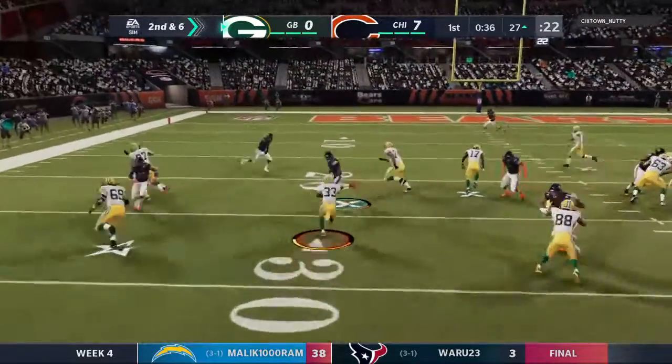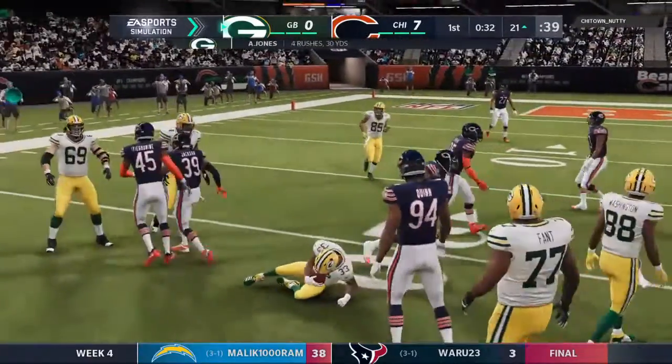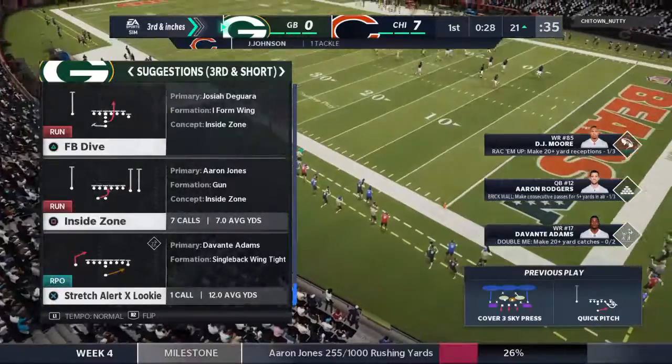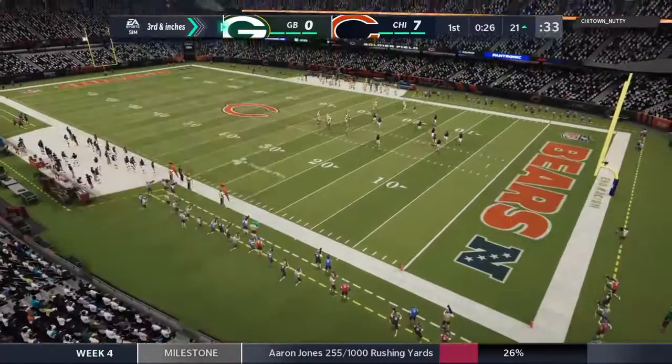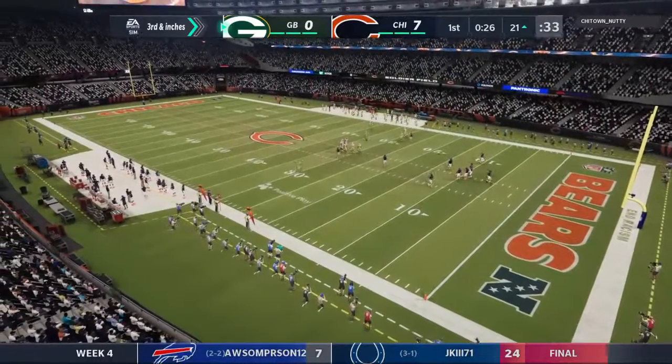On 2nd down, it's Jones. And he's going to take this down close to a 1st down at about the Bears' 21. It's a 6-yard run, leaves him with about a foot or so here still to go to hit the marker with 3rd down coming up. Brings up 3rd and inches.